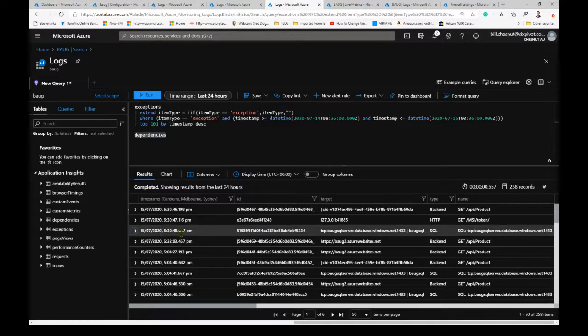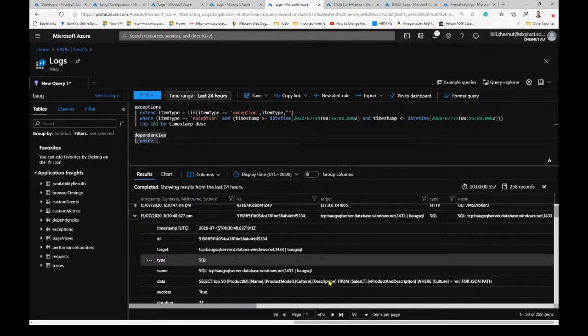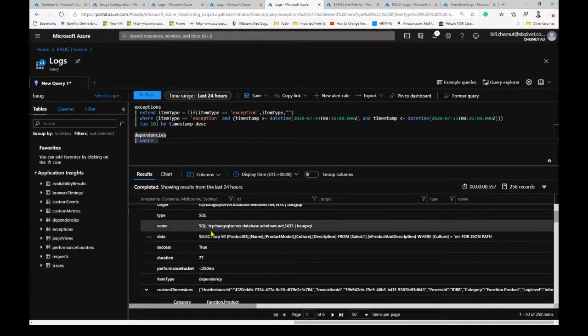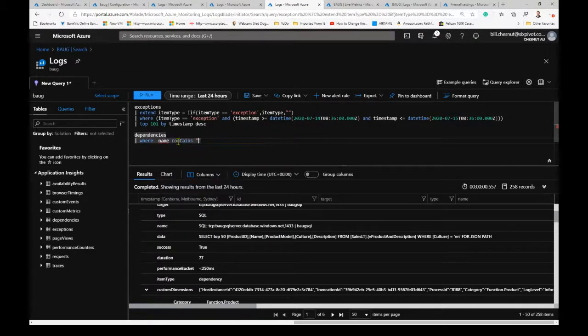alert. So basically if we wanted a dependency, let's see, where, let's go look at one of those SQL ones. Actually, no. If you wanted to see the name of the SQL connection, you would say something like name contains BAUG-SQL. So if I want to see those for a particular SQL server, I can run that.